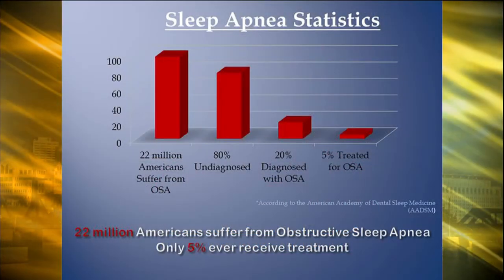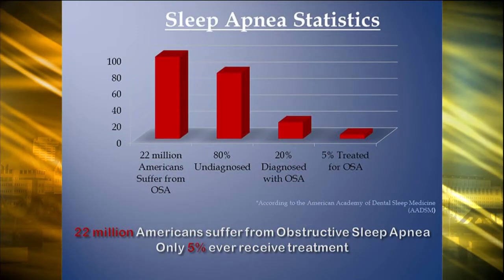So, doctor, most people may be surprised, I think, just to hear that you can go to the dentist if sleep apnea is a problem. So explain to us kind of how that works. Well, as you know, sleep disorders, including sleep apnea, have become a significant health issue in the United States. It's estimated that 22 million Americans suffer from sleep apnea, and 80% of them are undiagnosed. So obviously something should be done about this.